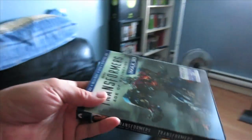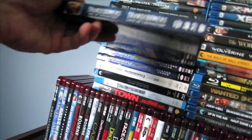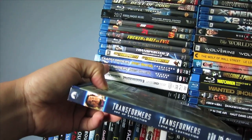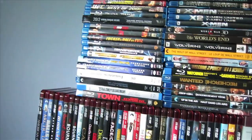Let me just put this back. Okay, let's see where this is going. It's gonna go right here, right by Transformers Revenge of the Fallen, Transformers Dark of the Moon, Transformers Beast Hunters Season 3, and Transformers Prime Predacons Rising. It's gonna go right in between there. Okay, so there you have it. That's all I gotta say in this video.